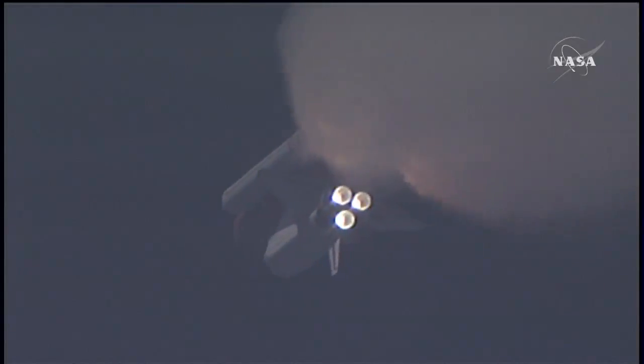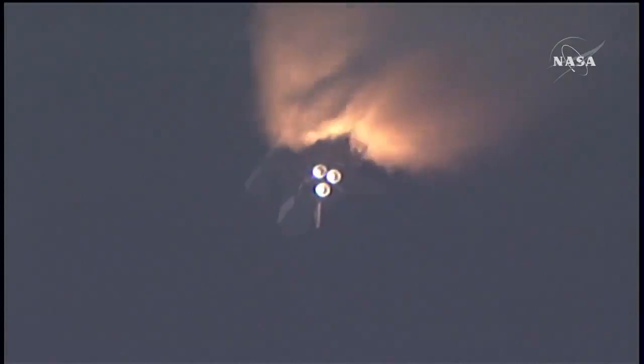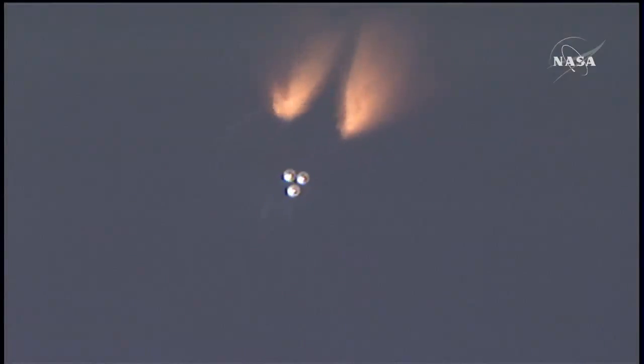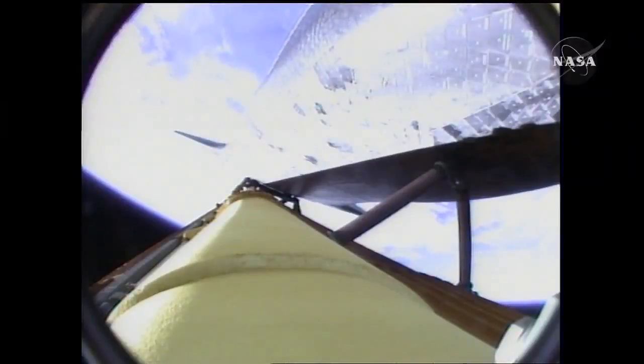Endeavour has 3 good main engines, 3 good power generating fuel cells, and 3 good auxiliary power units for the hydraulic system. We'll be standing by for burnout and separation of the solid rocket boosters. Combined, the twin boosters provide 5.3 million pounds of thrust to propel the orbiter towards space. Booster officer confirms the SRBs, or solid rocket boosters, have separated. 2 minutes and 20 seconds into the flight. Endeavour flying at 3,100 miles per hour, 37 miles in altitude, and 51 miles downrange.